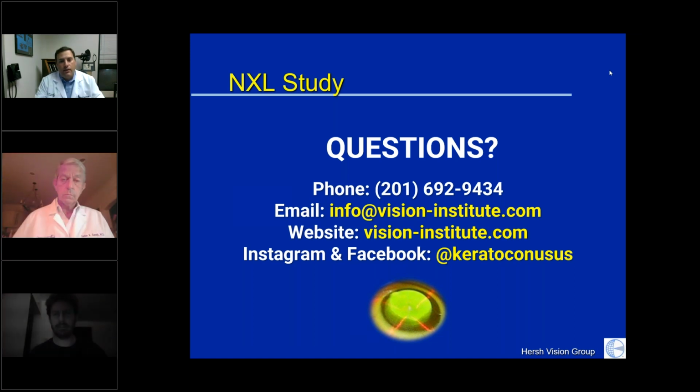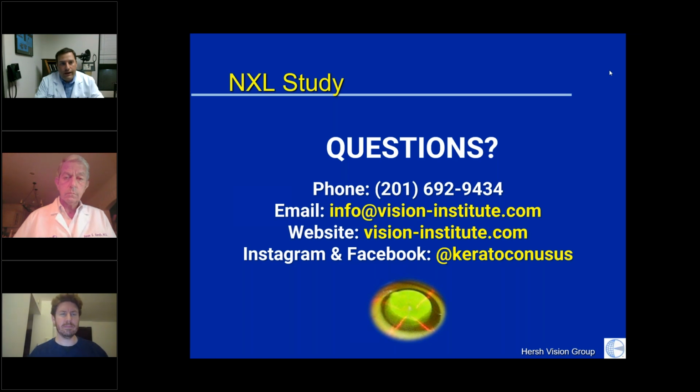Yes, so if you've had CXL in one eye, and you meet the criteria in your non-treated eye, you can participate in the NXL study. One thing you cannot do is participate in 2 studies simultaneously. So if you have just received study crosslinking in one eye, then you would have to wait to be finished with one study to enter the NXL. But if you've received general crosslinking in one eye, you would qualify for this study.